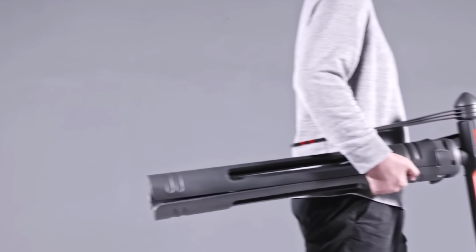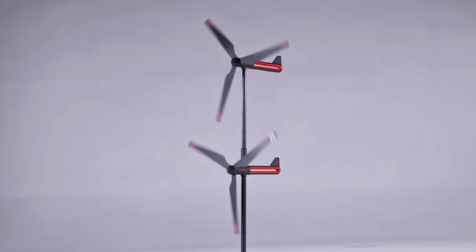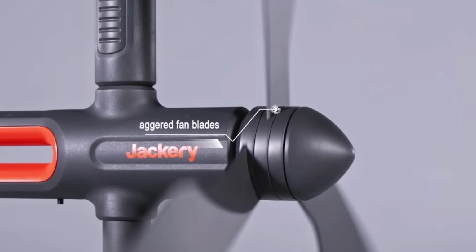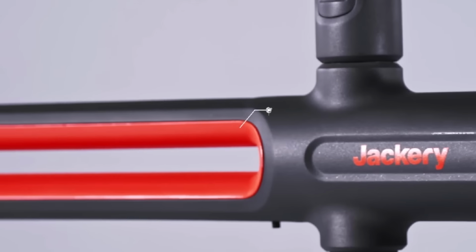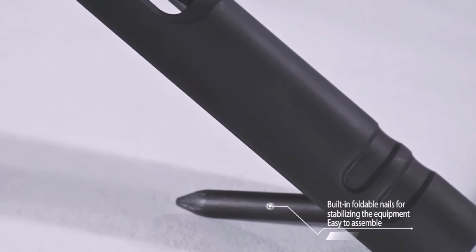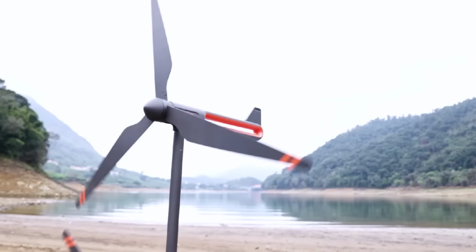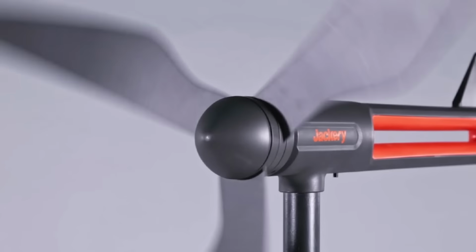But even small generators like this are crucial. If they hit mass production, people worldwide can tap into wind power. This model, the Jacky Air W, shares traits with its bigger counterparts, and it can handle rain. But for now, it's just a concept, recognized in the Red Dot Award and CES Innovation Award contests.